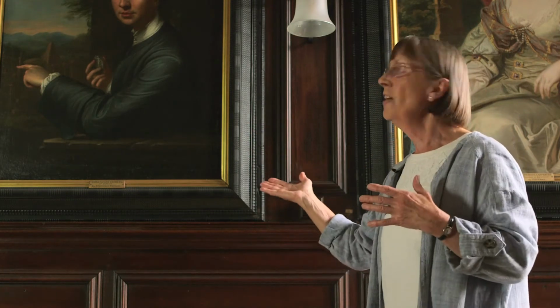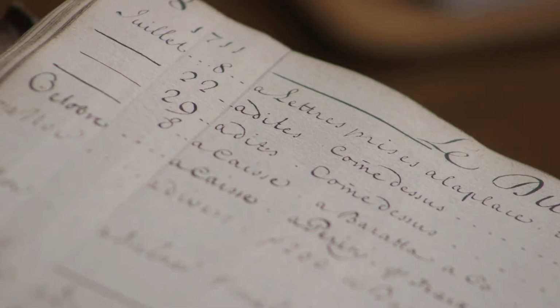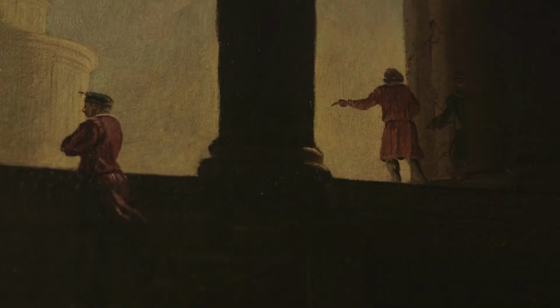And while he was there, he was also a merchant. He supplied the British fleet in the Mediterranean with wine and olive oil. He had five trading ships. He made a lot of money. And he also helped young Milordi on their grand tour. So again, he will have made money through that.